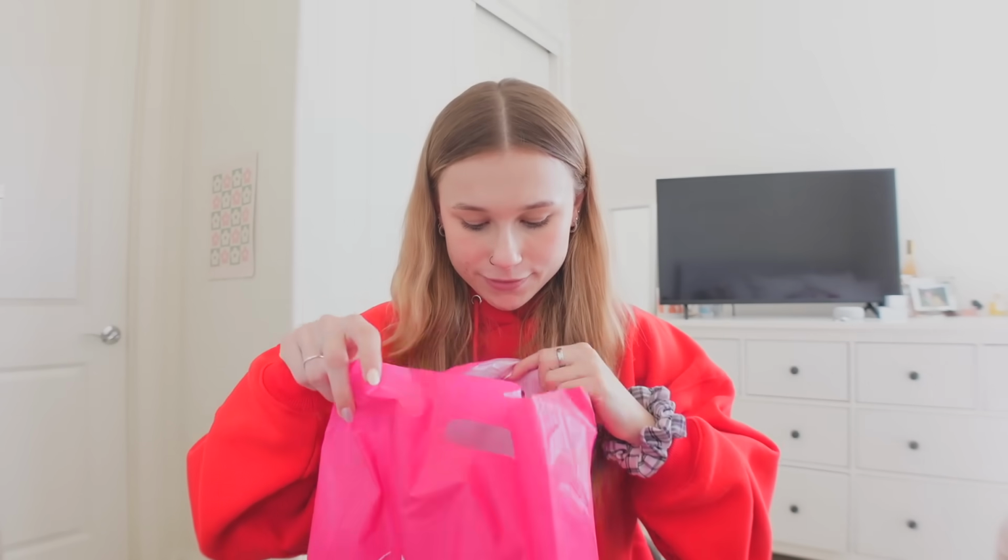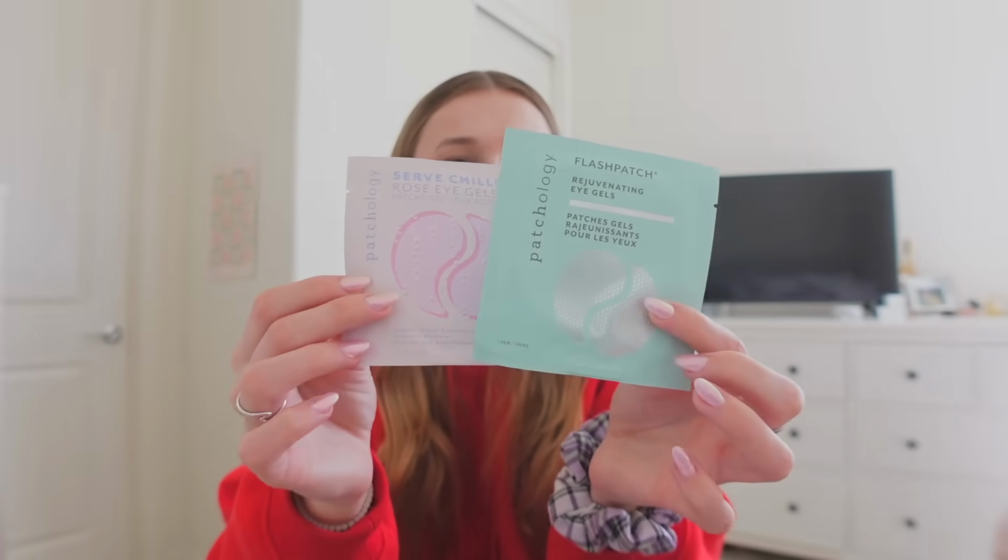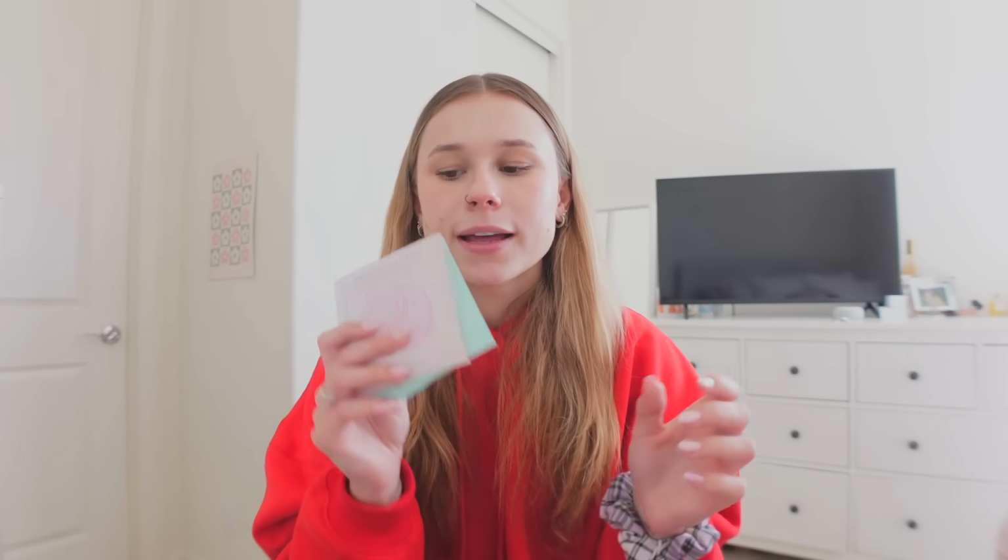We were able to get a little bit more things in there. So first off, I didn't really count this as part of the challenge, but this was a restock for me. I did need new under eye masks. These are the Patchology ones. These are so great. I always recommend.